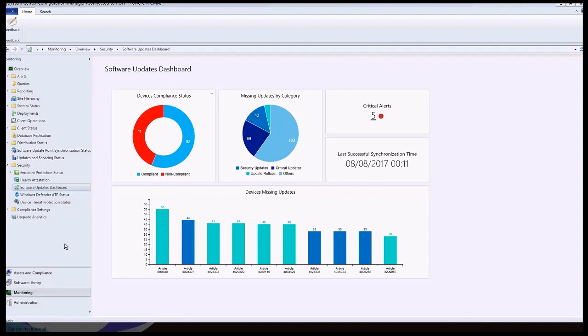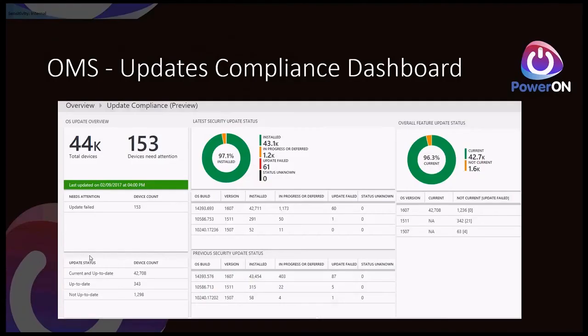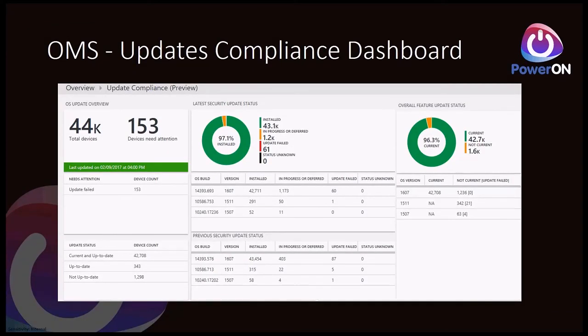Another option, if we go back to the slides, is the updates compliance dashboard. This is part of the Operations Management Suite, which is a cloud service, so you can choose to monitor update compliance there. OMS uses the Microsoft Monitoring Agent on Windows 10 and Windows Server 2016 to collect data and telemetry off devices and logs, to analyze and interrogate that info. Once we've got that, we have software update management.